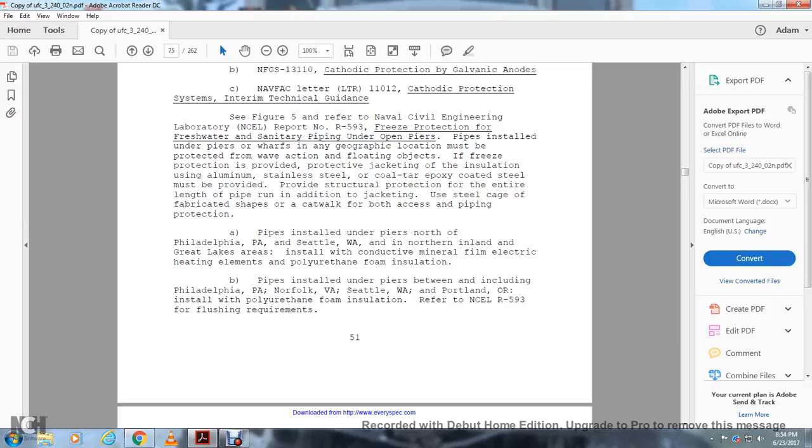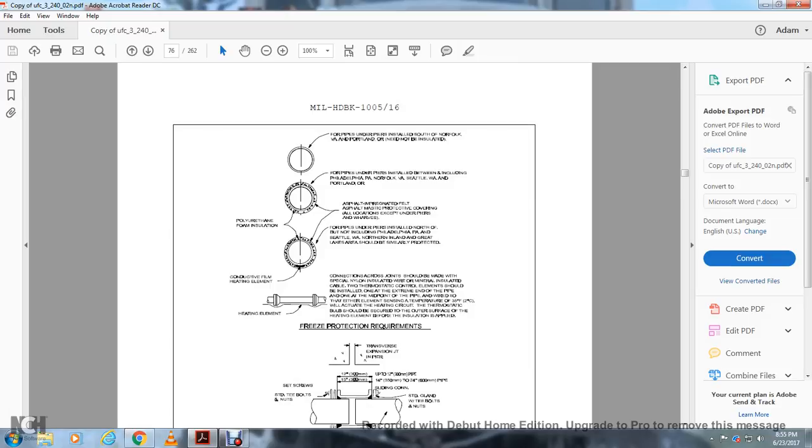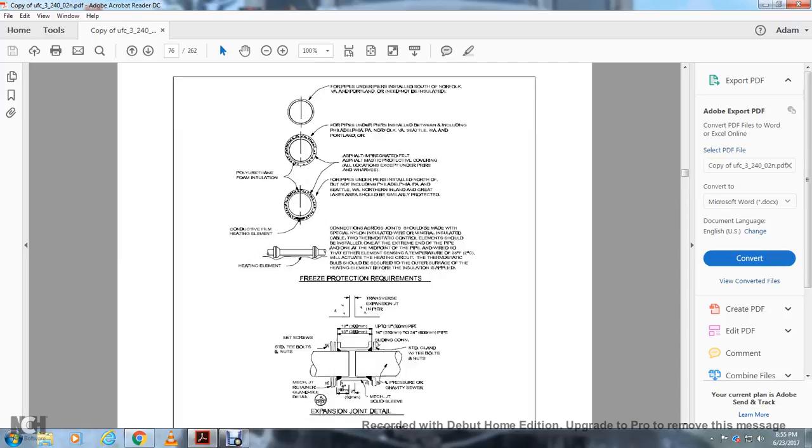They are installed with conductive material, mineral film, electrical heat elements, polyurethane foam insulation. Pipe installed under the pier between, including Philadelphia, PA, Norfolk, Virginia, Seattle, Washington, Portland, and other installations, polyurethane foam insulation, refer to the NCEL R593 flush requirements, freeze protection. You have your pipes under the pier installed in the south, Norfolk, VA, Portland. Your pipes under the pier installed between, including Philadelphia, PA, Norfolk, Seattle, Washington, Portland, Oregon. A polyurethane foam insulation, conductive film heating element for the pipes, and the heating element freeze protection.